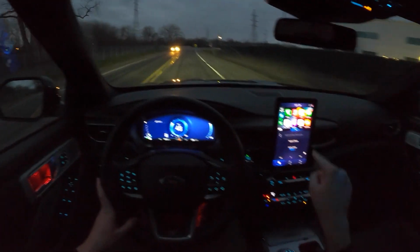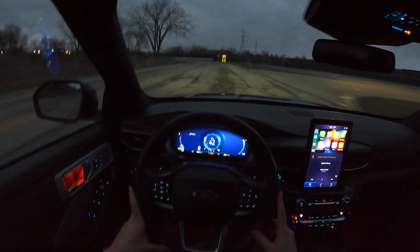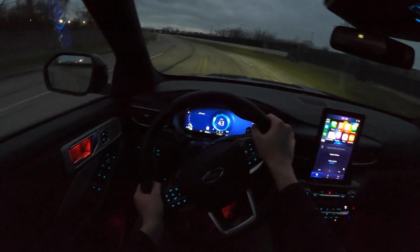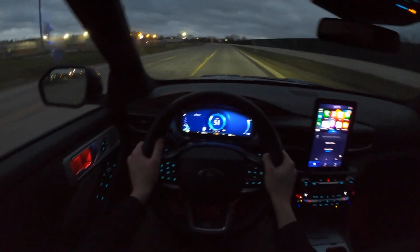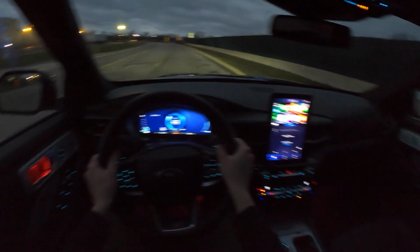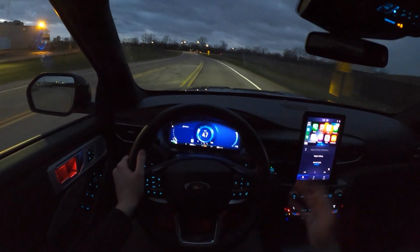Things I don't like. The infotainment. I think that the vertical screen's a little bit cheesy. I don't love it. The ride. The ride is a little bit on the rough side. And for an Explorer, I think no matter what, it really should not be this rough. I also think the ambient lighting could be a little bit better. I only have it in the door handles, cup holders, and footwells. We've got none on the dash. Come on, guys. This is a $60,000 SUV. I think we should have some.